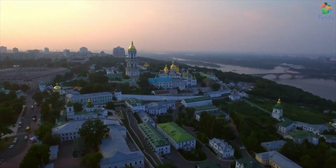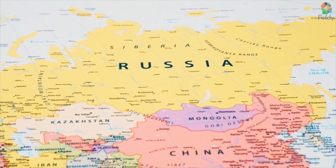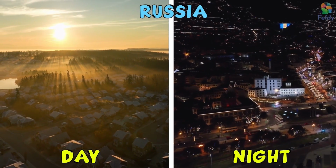Fun fact: did you know that Russia is the largest country in the world? It's so big that it stretches across 11 time zones. That means when it's morning in one part of Russia, it could already be nighttime in another part.